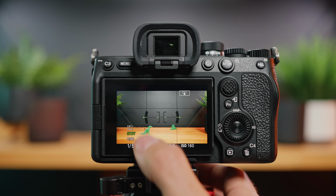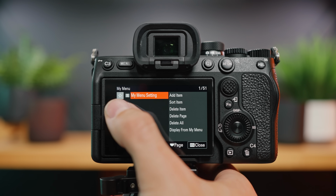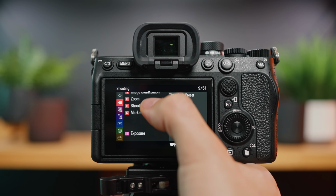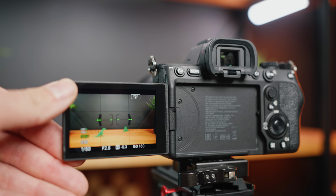Another big thing for me was having the new flip screen. It's a higher resolution from the A7 III. It's fully touch capable, including the menu system, which is the new menu system that we've seen on the Sony A7S III, FX III, and the A1. And of course, it's a flip screen. So for those of you who film yourself or prefer that flexibility, you got it.